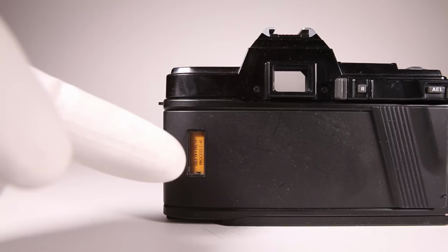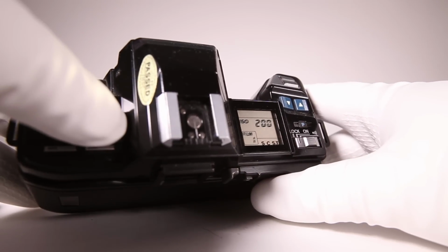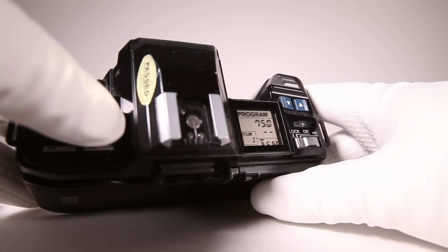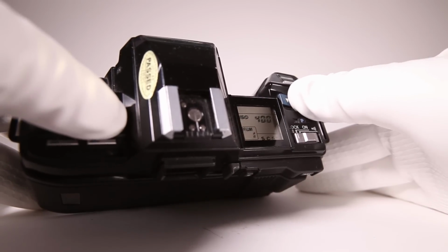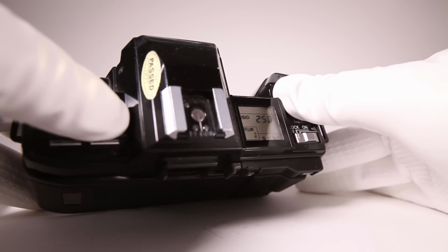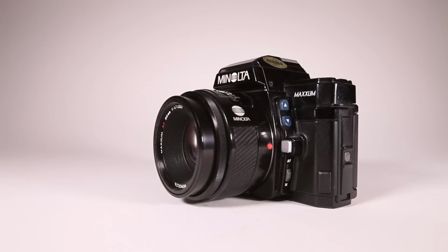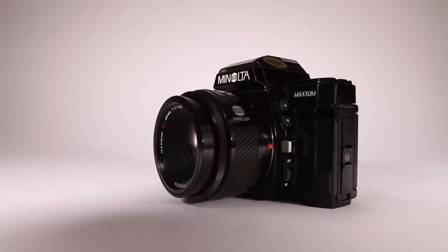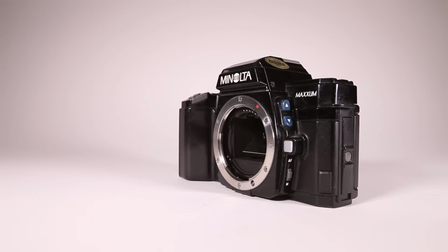If your film is DX coded, your ISO will automatically be chosen. If not, you can adjust your ISO by pressing and holding the film speed key like a shift button and using the arrows beside the shutter release. Attaching a lens is standard, just line up the red dots and rotate clockwise. To remove the lens, press and hold the lens release and rotate counterclockwise.